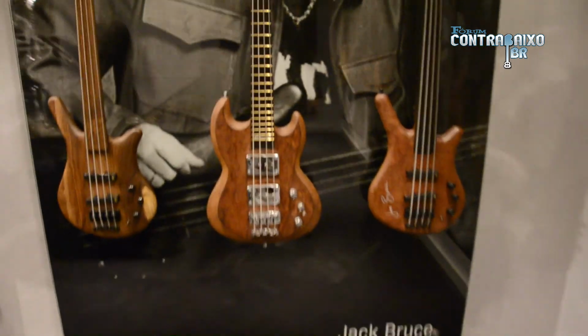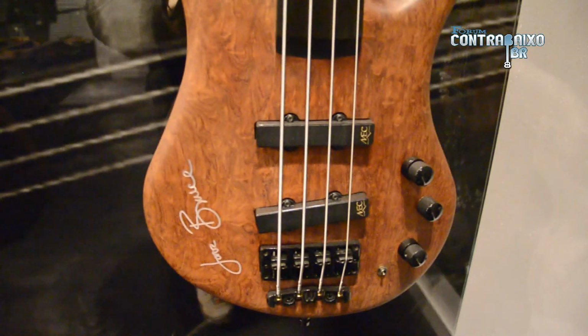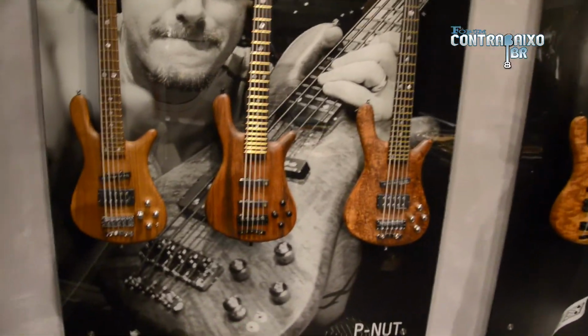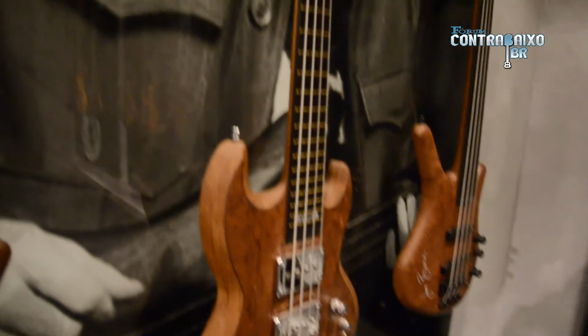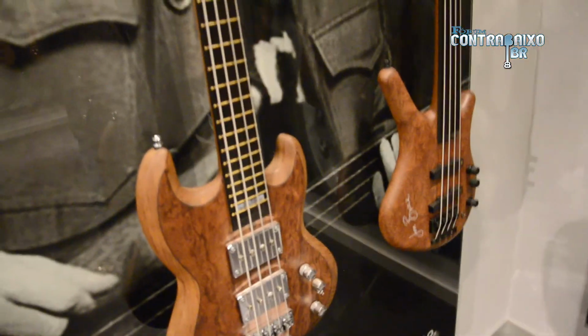Whoa. I guess you know that Jack Bruce has his own signature models. We produced a new signature model this year, which we recently presented at the NAMM show.